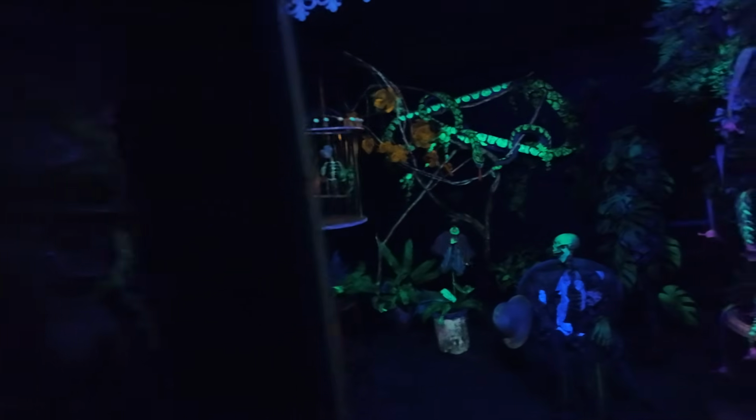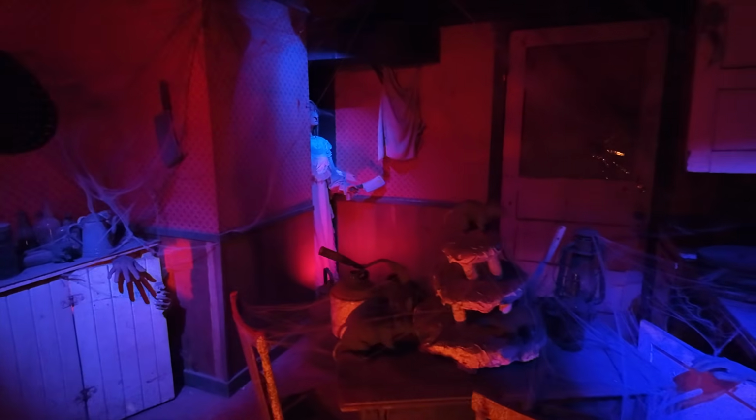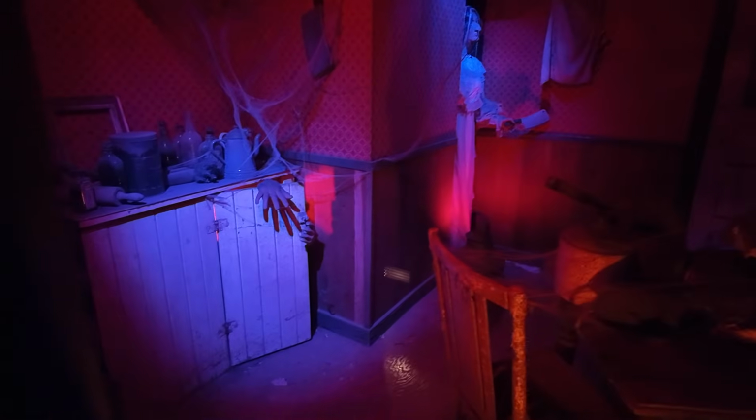Hello. Oh. I like that lady. Oh! This is my solarium. Plant room for those less informed. Plant room. Look at the skeleton. I collected these rare plants and creatures. That's cool. Ooh. Look at the hands coming out of this cabinet. Oh yeah. Look, there's hands.